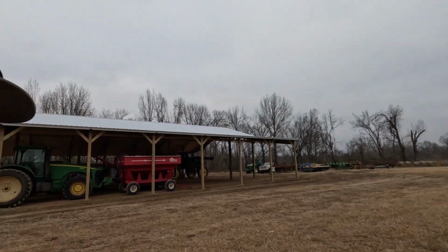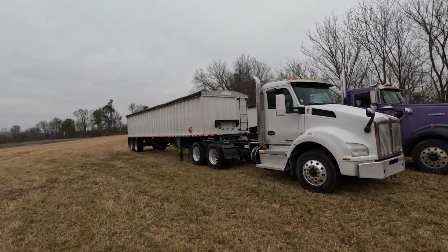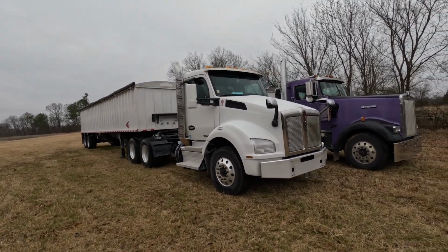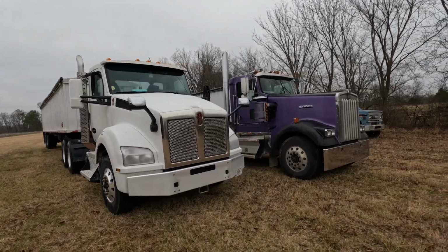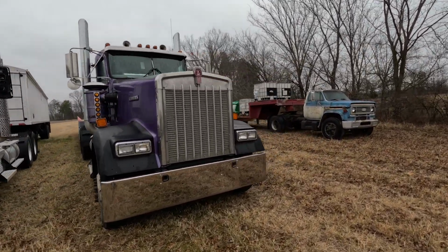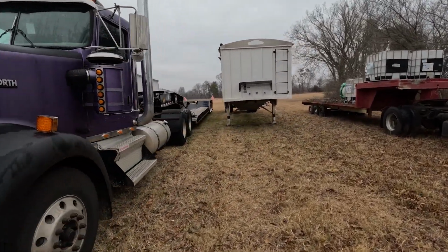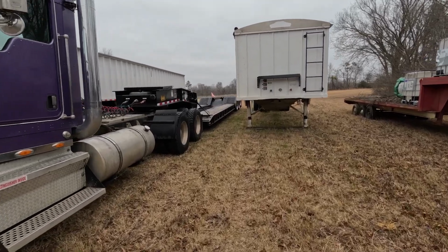So, I've alluded to this, I think, in the last video, that I was making some changes, having to lean out the operation a good bit. There's old Whitey, the hopper bottom. Those are actually gonna remain. I'm gonna keep both trucks. Big Purple here is paid for anyways, and got the low boy on there. I don't have much of a choice.